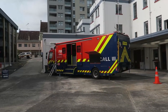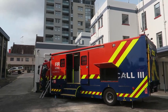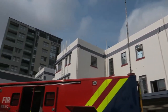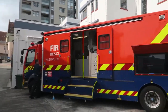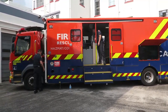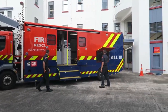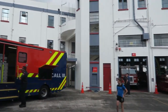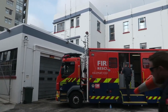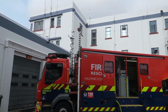Got the hazmat command unit getting set up here. Pretty serious bit of kit, this one. Putting the camera up now. Surveillance camera. This one.